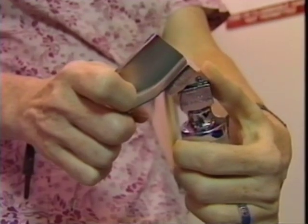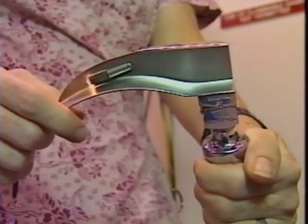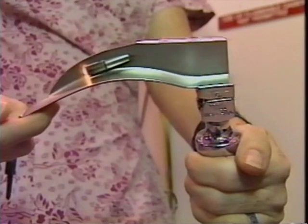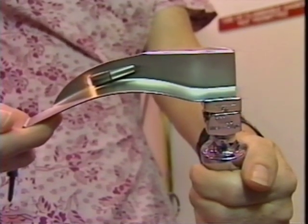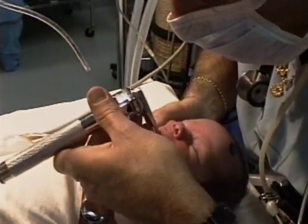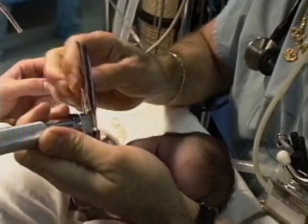Light bulbs can burn out. Evaluate the brightness of the light. Make sure any light bulb is tightly screwed in. If you're using a fiber optic blade, you won't have a light bulb, but the battery can still fail. Routinely check your equipment to ensure it's ready when needed. Always have a second blade and handle available. Troubleshooting in the middle of an intubation should be avoided.